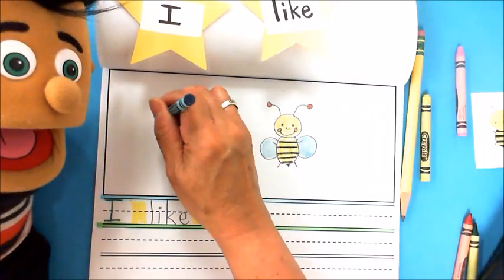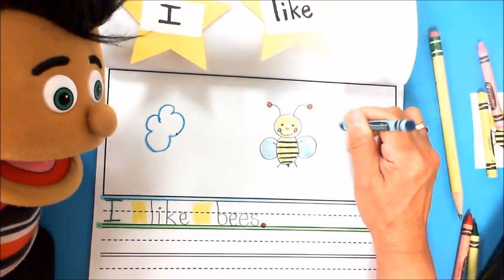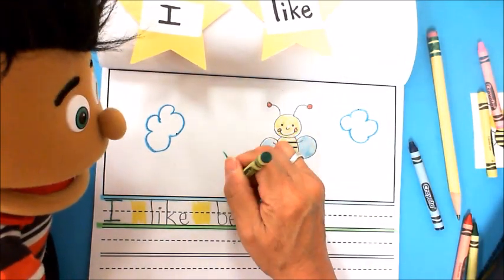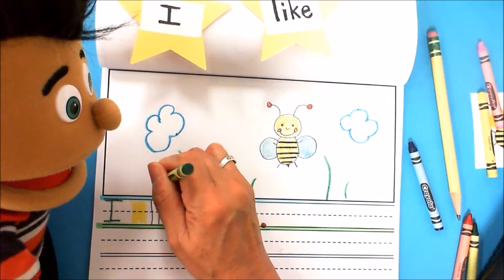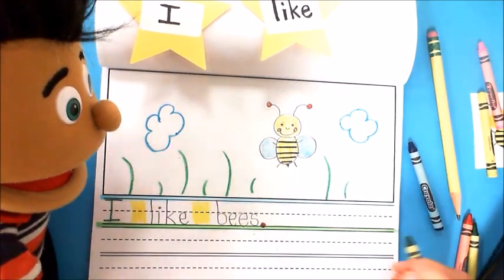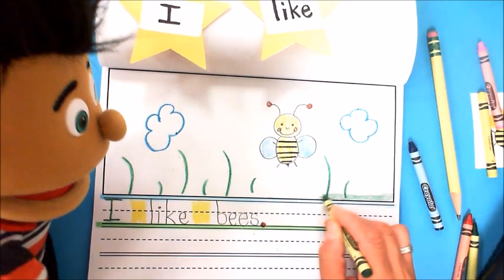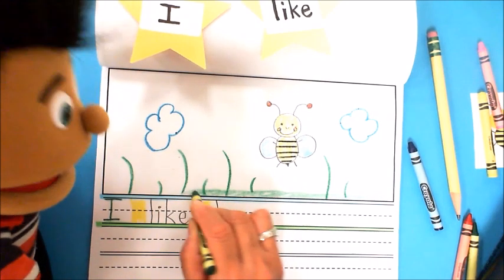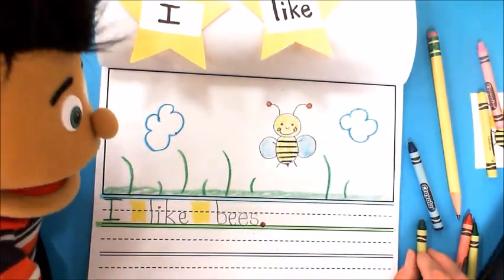Okay, and then I could make my little bee like he's up in the sky, maybe. Maybe he's looking for some flowers. Oh yeah, because bees like flowers. So I could add some tall flowers and some little tiny flowers. I could even add a little bit of grass if I want to. Oh, you could do little circles across the bottom? Yep. That's how I did my grass. I just went right across the bottom with little circles.